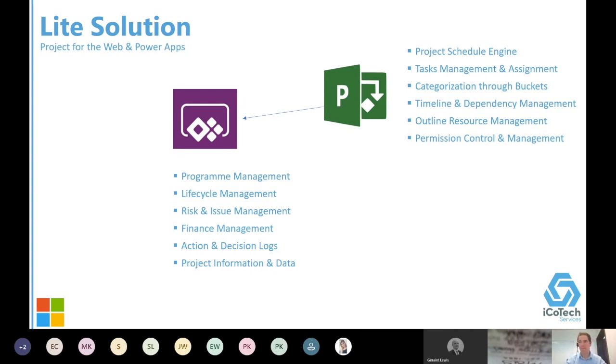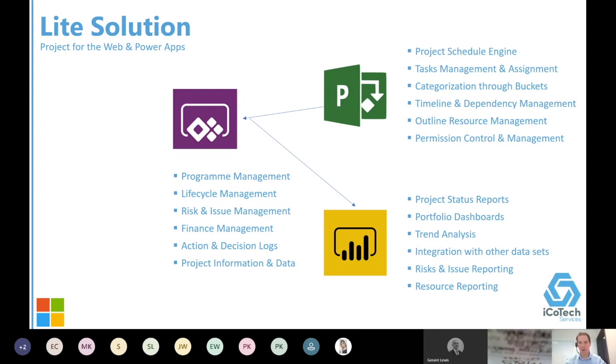That allows us to do all those other things around the outside of a schedule, basically. Okay, and then we've used Power BI. Power BI is a great tool for visualizing the data that's in the tool. So whether it's status reports, portfolio dashboards, we've done trend analysis. So we capture statuses over time, and we can see the movement of projects in and out of the portfolio.